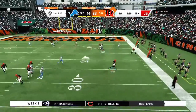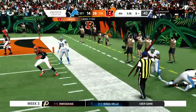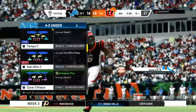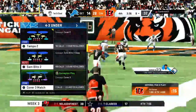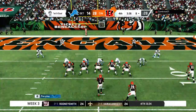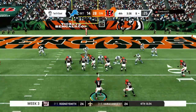Eluding the pressure right. He'll try and run it. Nothing open downfield. He keeps it himself for 11 and a 1st down. Now, that was a whole lot of open space out in front of him, wasn't it? I'm telling you, Brandon, when things are going right, they are going right. And everything has been going their way for the most part. I saw that lane start to develop. Boom. He took advantage of it.